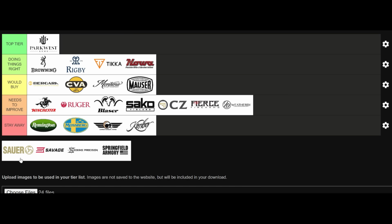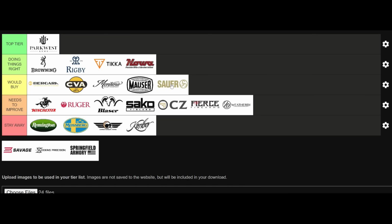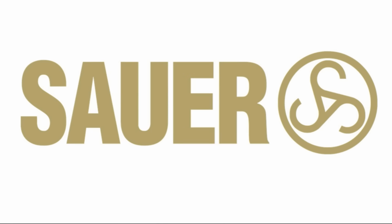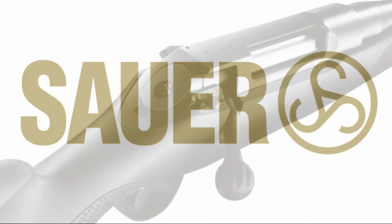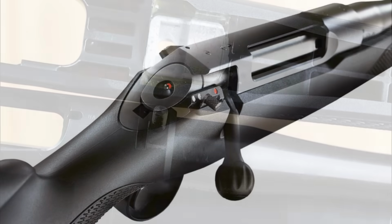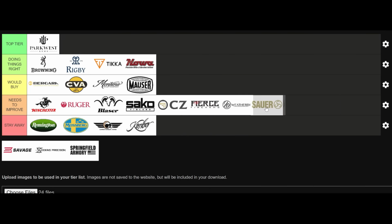I guess we'll look at Sauer next, and remember, this isn't SIG Sauer. This is Sauer and Sohn, a different company. I love a lot of their classic old rifles. I love their shotguns, but as far as modern hunting rifles go, they make a lot of cheap crap. They love using those stupid European recoil lugs. I'm going to move them down there too. Sorry, guys.